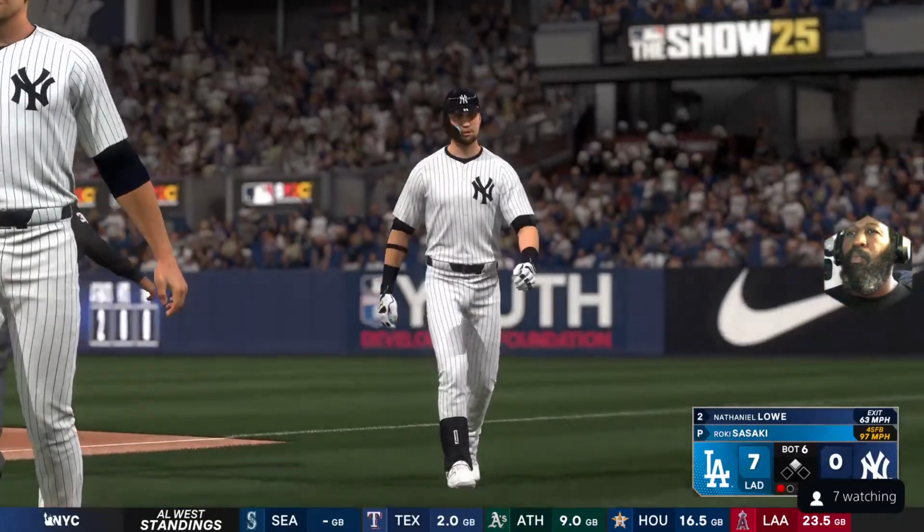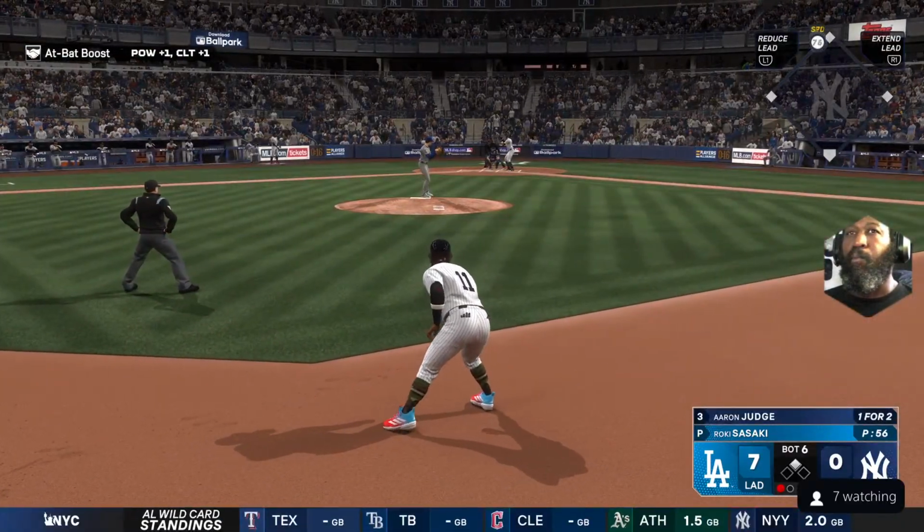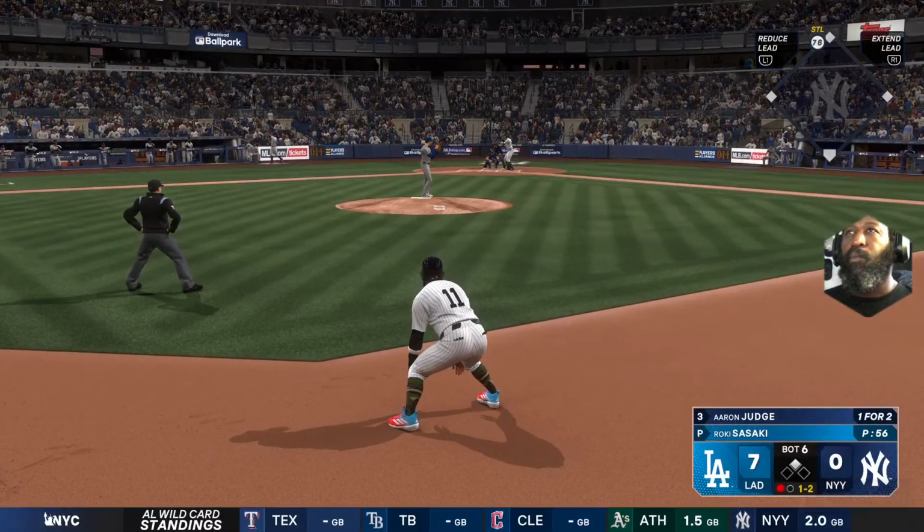Well, he's doing a nice job of keeping the ball out of the air. Lets the defense work behind him with another ground ball. Good execution.